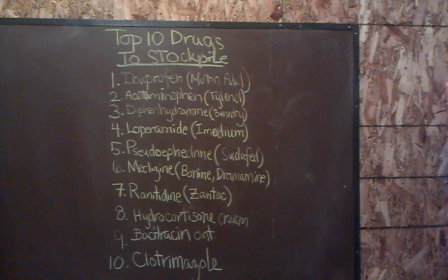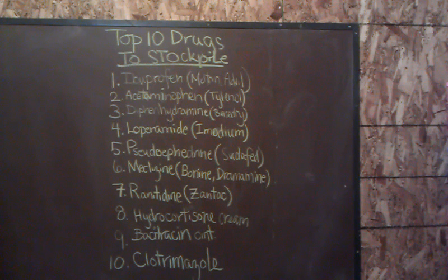Okay, moving on to number 6, meclizine, sometimes known as Bonine or Dramamine. Okay, this is great for vertigo, motion sickness, things like that. But for lots of people, it will also cause drowsiness, and therefore it's also useful as a sleep aid. There's a dual purpose there. The chemical makeups of these two types of drugs, Bonine and Dramamine, are related to the same things that are used for treating anxiety. So it might help with that as well.